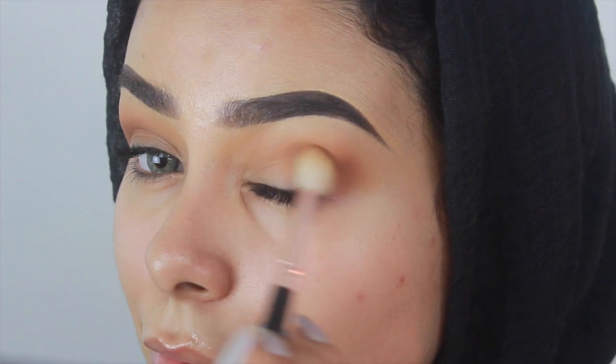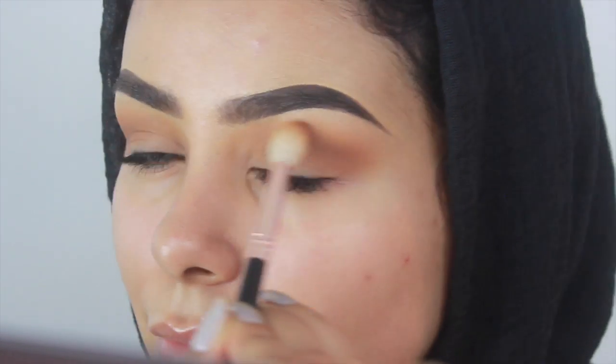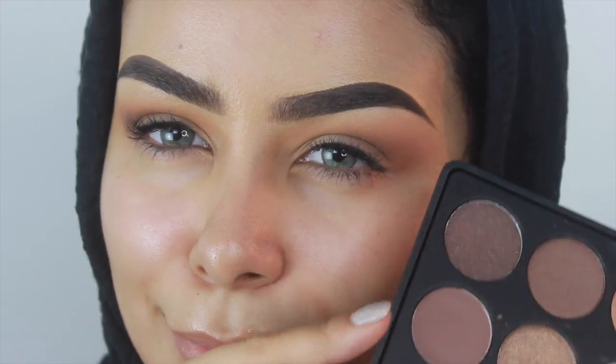The key here is to blend. You're going to see a lot of blending. You're probably going to get bored, but girl, blend your eyeshadow, alright? Just keep blending your eyeshadow. You don't want any streakiness.